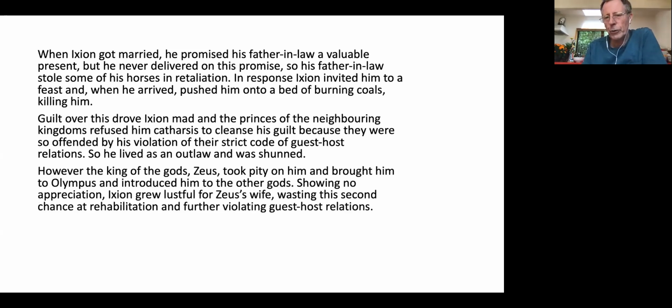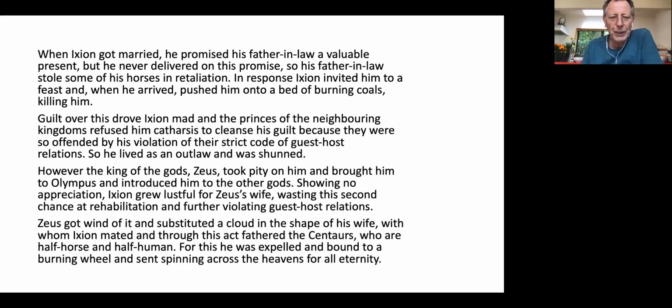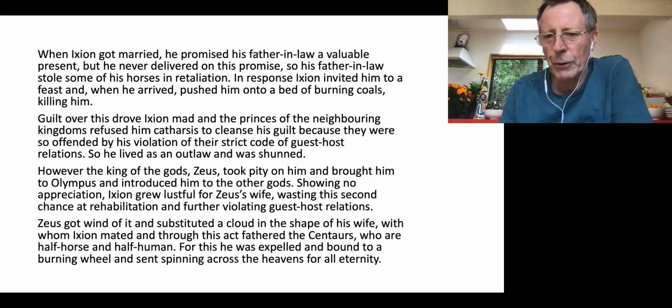However, the king of the gods, Zeus, took pity on him and brought him to Olympus and introduced him to the other gods. Showing no appreciation, Ixion grew lustful for Zeus's wife, wasting the second chance at rehabilitation and further violating guest-host relations. Zeus got wind of it, of course, and substituted a cloud in the shape of his wife, with whom Ixion mated. Through this act, he fathered the centaurs. This is Chiron's kin, not Chiron himself. The centaurs are half horse and half human. And for this he was expelled and bound to a burning wheel and sent spinning across the heavens for all eternity.